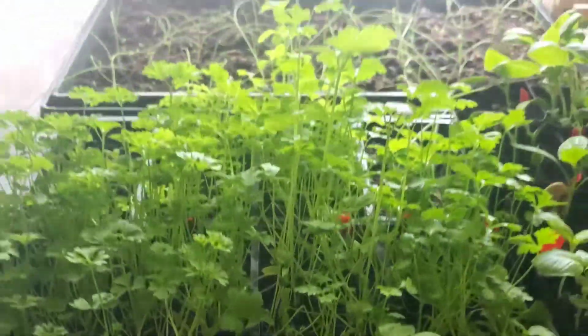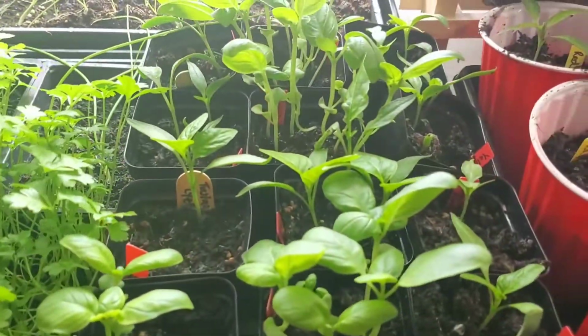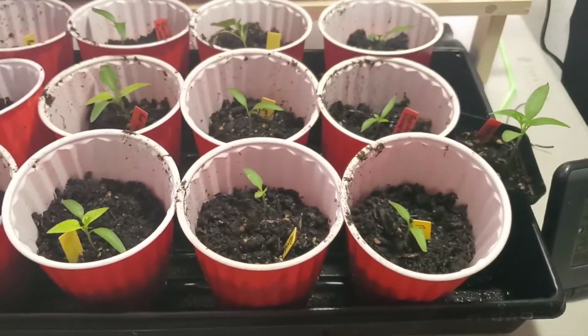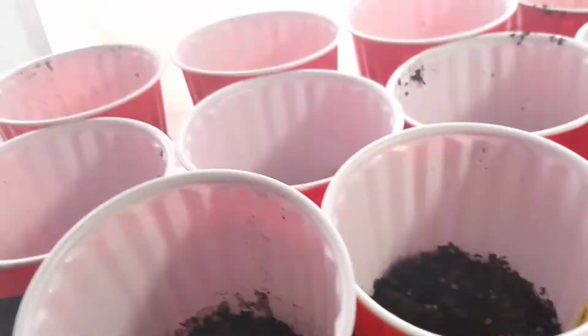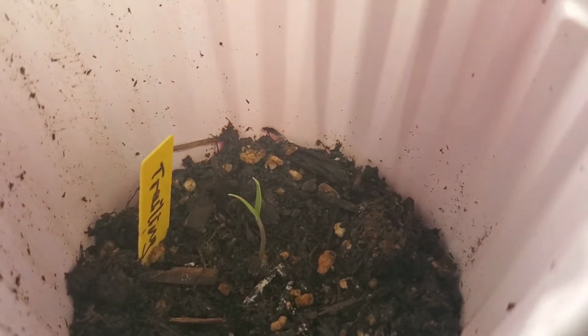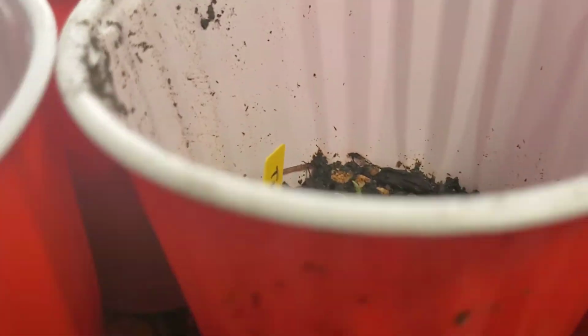This here is our parsley. This is basil. These are peppers, onion, more peppers, and these are the baby tomatoes we just started. So where are we here? Do we have one that, oh yeah, you can see this one. It's the biggest tomato we have. For the tomatoes, I did just two days ago pop in a heat mat underneath. I don't have a thermostat, so it's just going there. And that's the newest addition to the seedlings that are popping out.